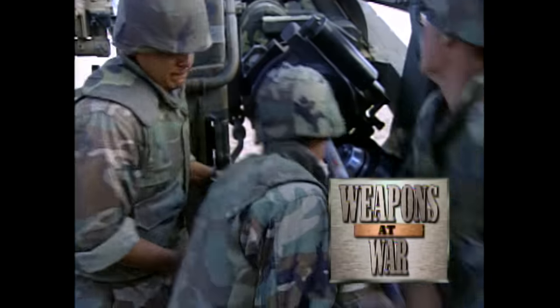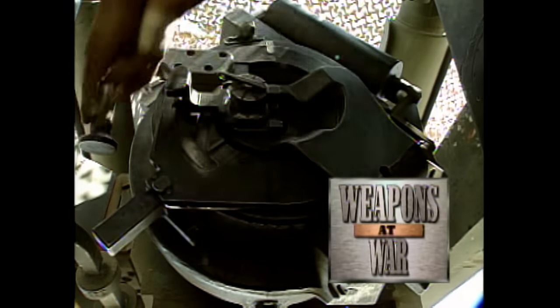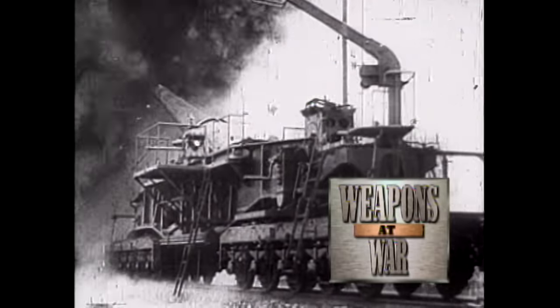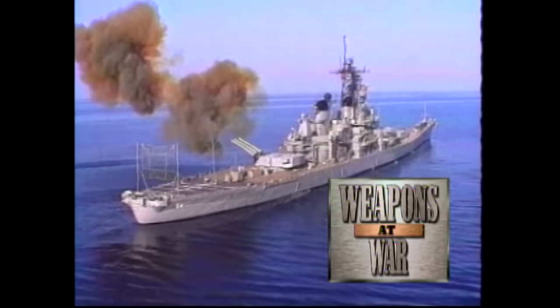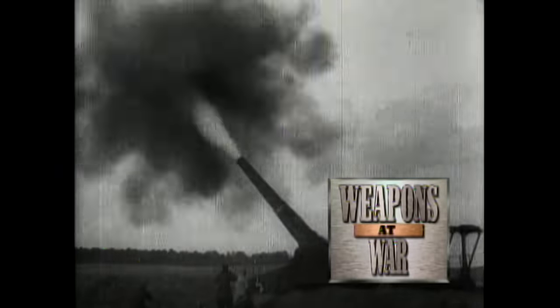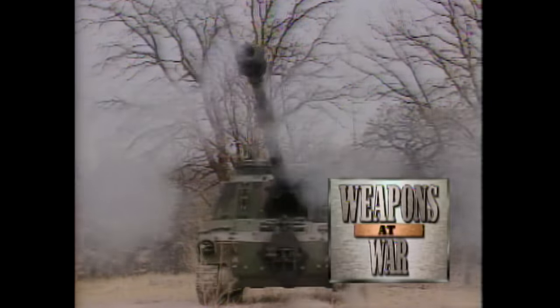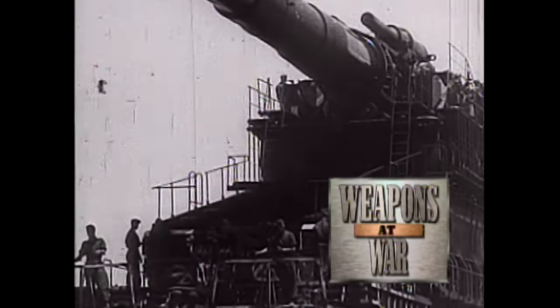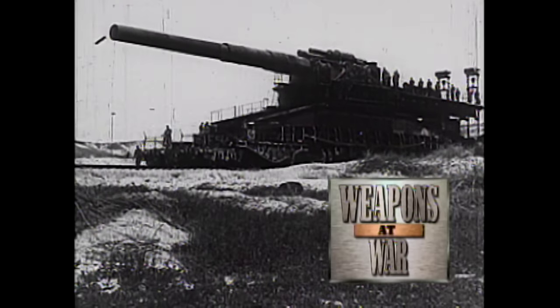Next, on Weapons at War. The blast from these huge weapons is earth-shattering. The explosive force of their shells can be devastating. Railguns, coastal batteries, and massive naval guns. On land or at sea, these mighty weapons blast a path to victory. They're the big guns. Next, on Weapons at War.